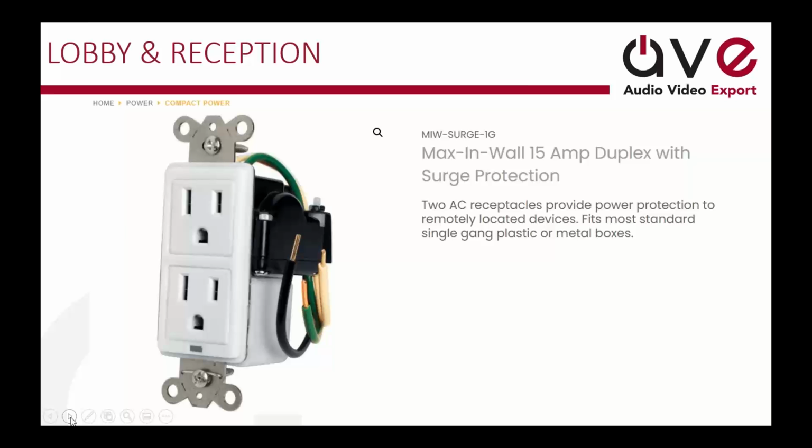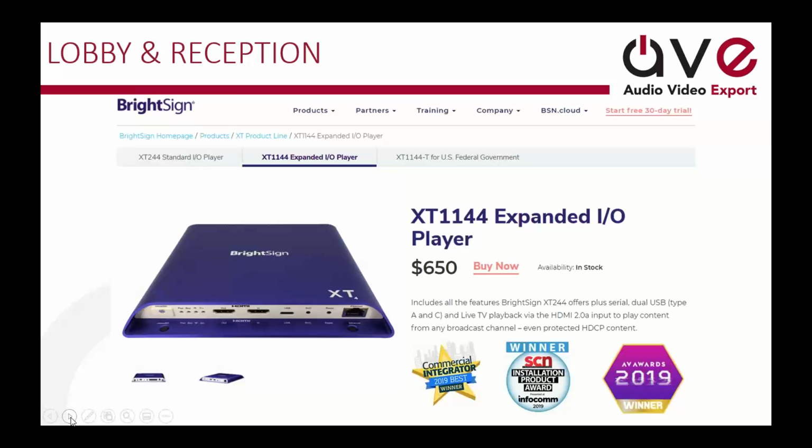In this particular case, the MIW Surge 1G, it is 50/60 hertz, so there's no problem in that, and it's 110 volt only. If you're on one of the islands that uses a 220 volt product, there's no problem for that. So I know that we've got some islands that are half the island 110 and half the island 220. So we have products that are similar to this that will fit in your application. So just keep that in mind as we're discussing.